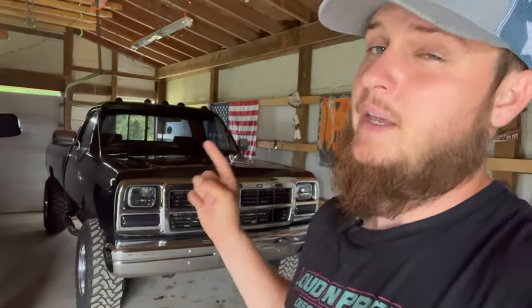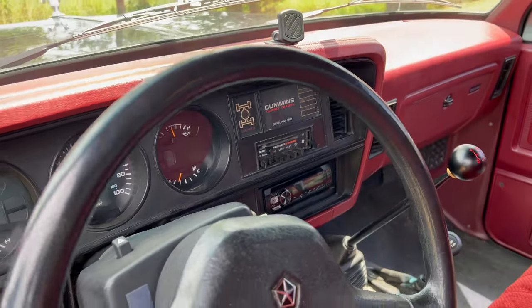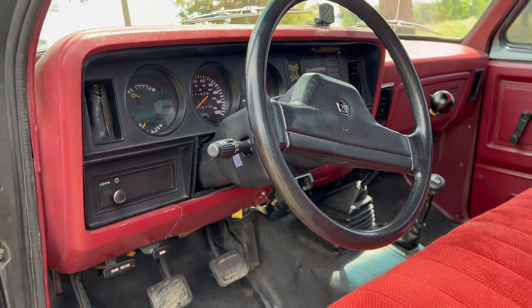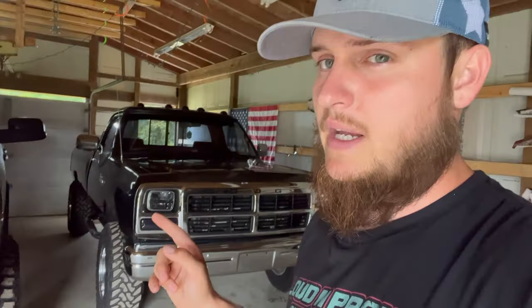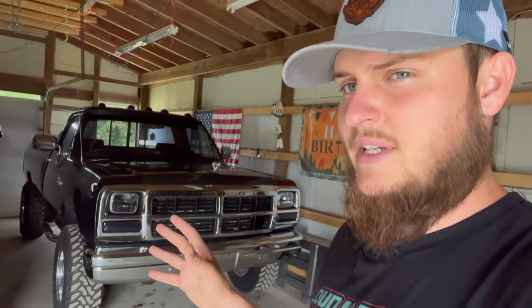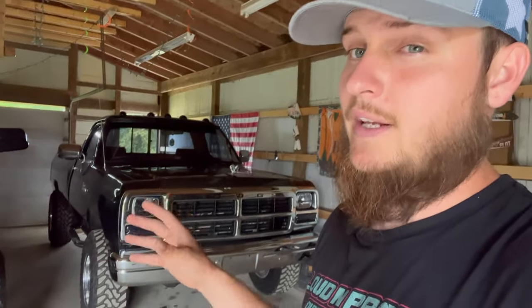The other thing, it's a factory five-speed transmission. You can say what you want about the five-speed transmission on these, but they are without a doubt better than the automatic transmissions they made in these trucks back in the day, and that is why it is so sought after. It's not because it's the best five-speed ever made. It's just because these trucks did not come with the best automatic. So when you find one with a five-speed, it is desirable and people want it, and this truck has it.